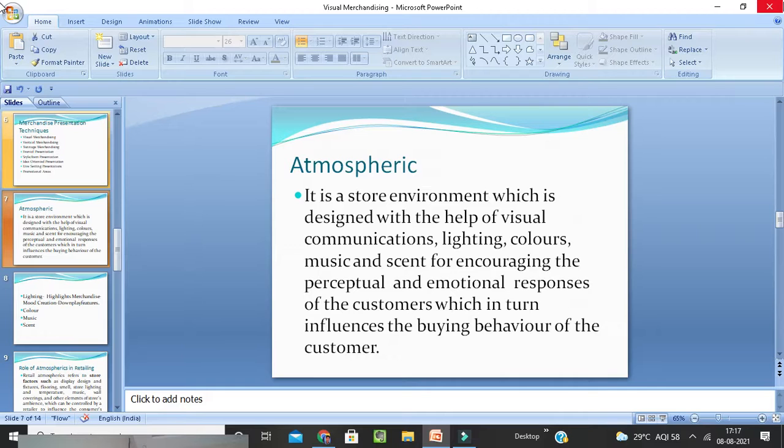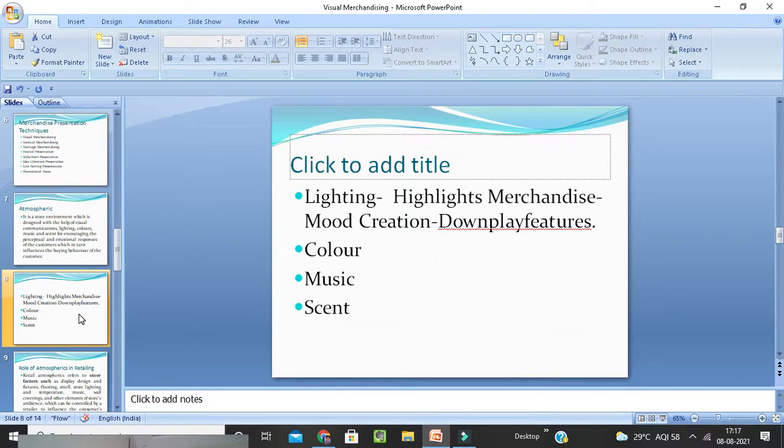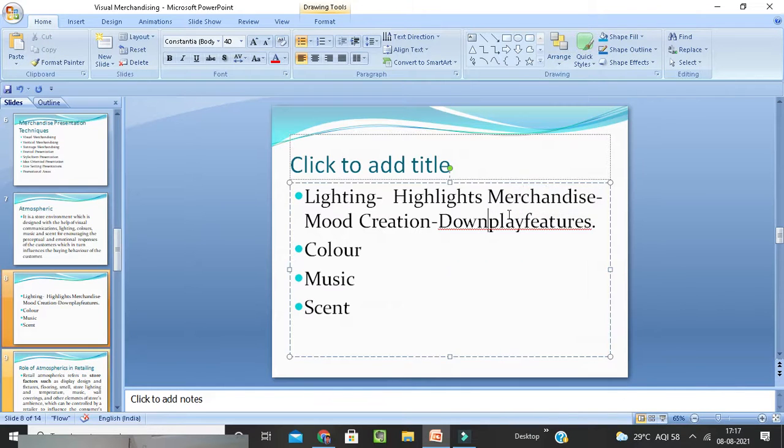Next, elements of atmosphere. What are the main elements? Here, the main element is lighting. How is the lighting going to attract the customers? It highlights the merchandise, name, logo, and brand. It will create mood, and it downplays features. Mood creation and downplaying features will be there. These are the tools, or these are the elements of atmosphere.